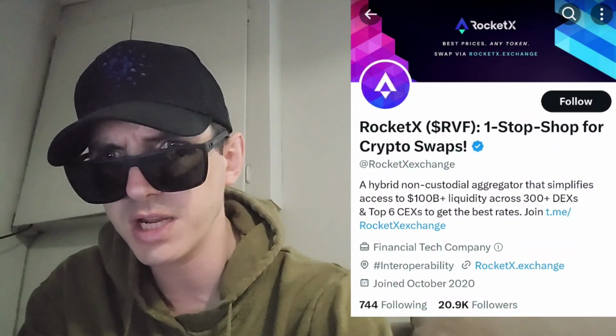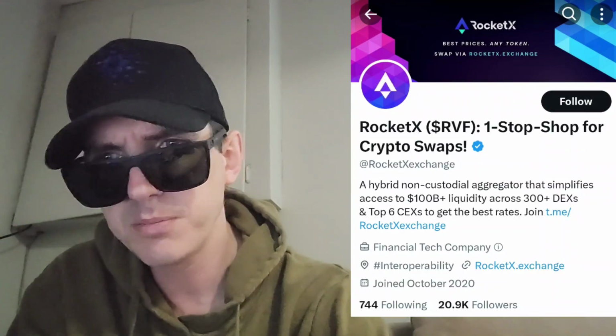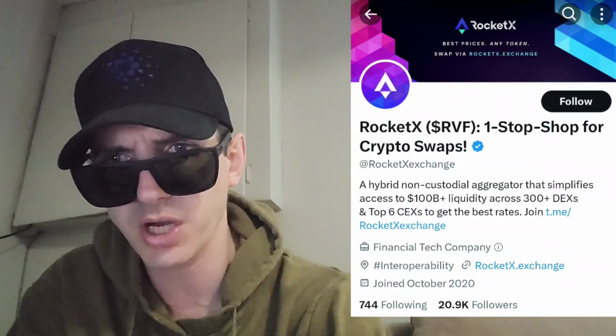Token information. RVF stands for Rocket Vault Finance. That's what it's short for. We already went over max supply and all that stuff, but it is going to be a cross-chain token that you'll be able to get on Ethereum, BNB Chain, and Polygon. So it's three different chains, and you'll be able to use this token for a lot of different things: early access, buybacks, airdrops, platform fee discounts, etc.